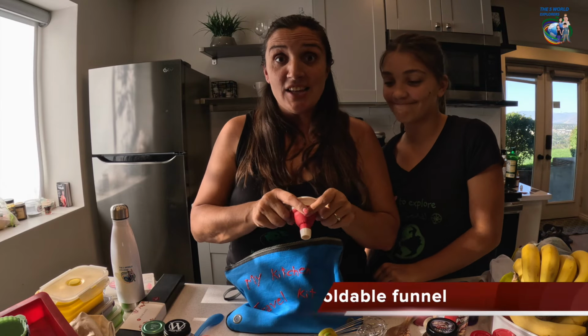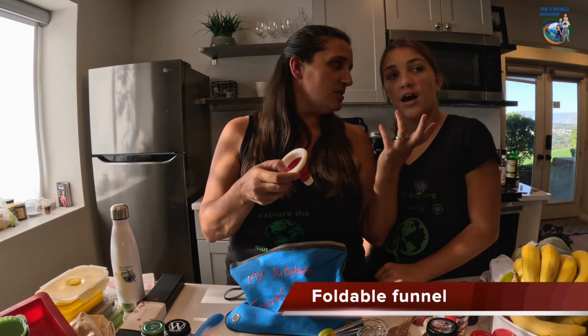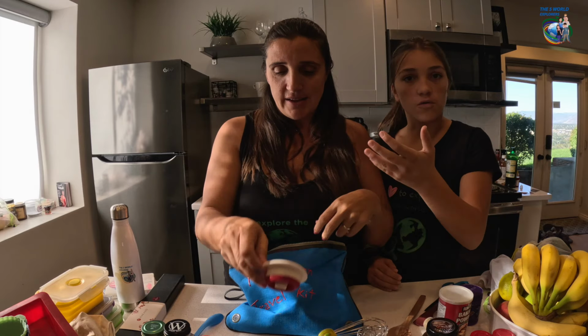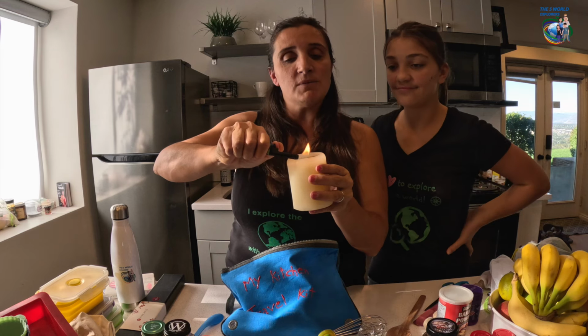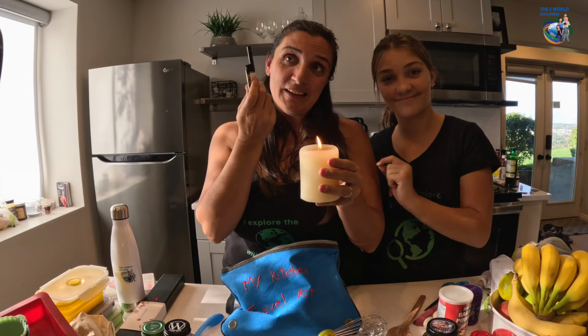And then this, I cannot remember the name in English. We call it imbuto. What is it in English? Something that you pour other stuff in. Yeah, so sometimes we have to pour oil or something, and this is useful. And it's foldable, so it makes sense to have it. Last but not least in this thing is a lighter. Yes, because I love to have candles and to light them at night when I'm doing editing. When I'm gonna edit this video, I'm gonna have this candle on that I lit with my lighter.